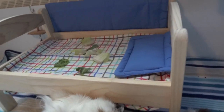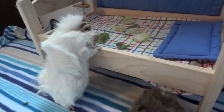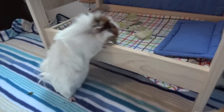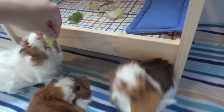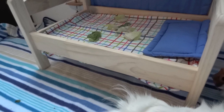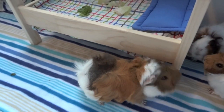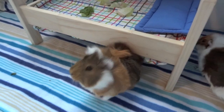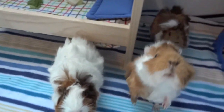Here, Pippin. You're a big guy. Come in. Come in. Oh, he was so close. Look. Look, Pip. Oh, look at that little piggy belly. Uh-oh. Don't. Oh, Winnie. There, now everybody's had a piece of lettuce. And now I can hear Pash have caused a frenzy. I hear Pash squawking behind me now. She heard the other pigs crunching.